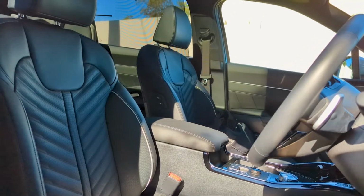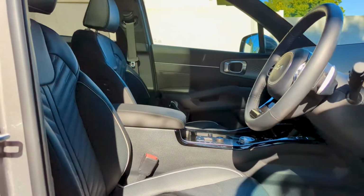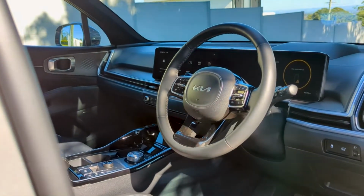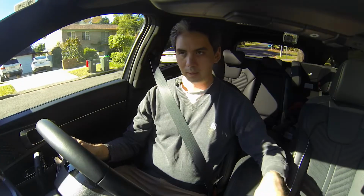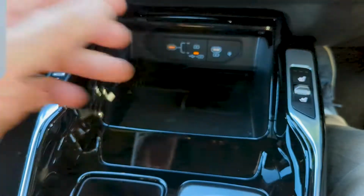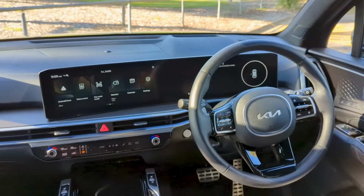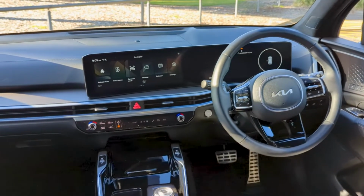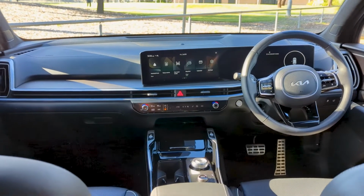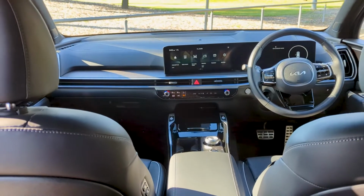Now we have some quilted Napa leather seats in here. Sport Plus trim also includes leather seats in black. They're quite comfortable, they look good, they've got this nice sort of styling on them. Heated and ventilated in the GT line in the front row, and heated in row 2. The driver's seat is 14-way power positioning with 4-way lumbar support and a cushion extension. It has memory for 2 seating positions, and the passenger front seat is 10-way power adjustable with 2-way lumbar support.